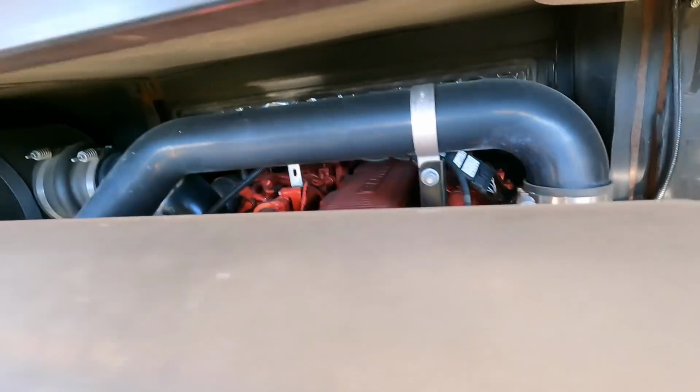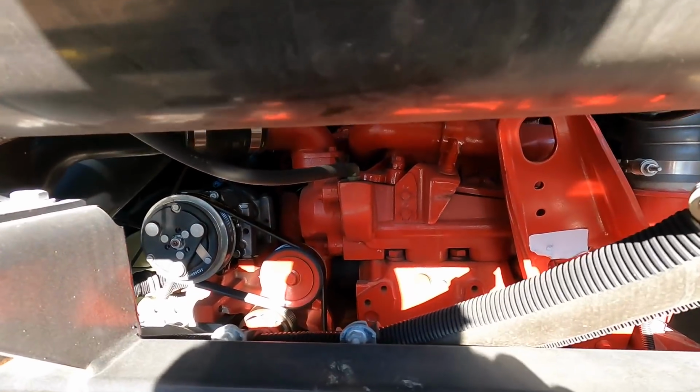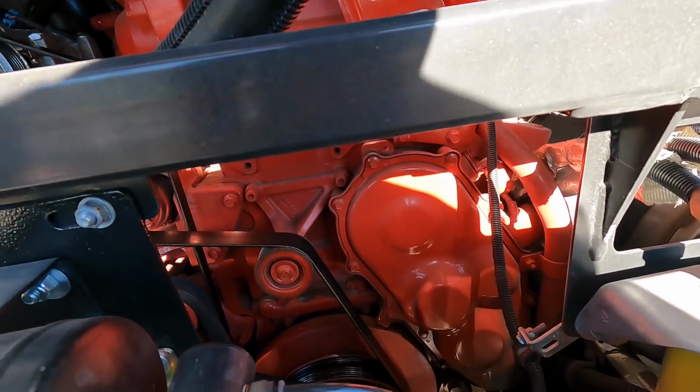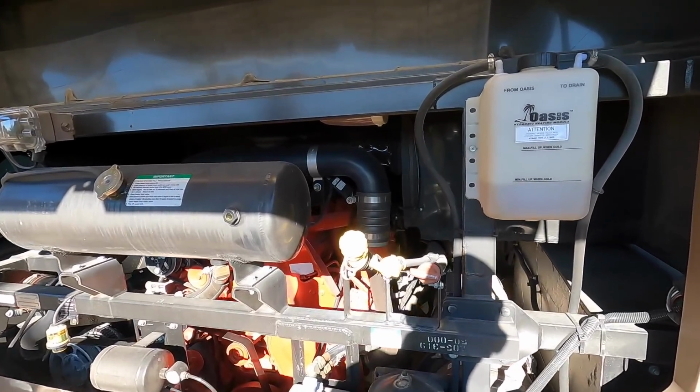Look at that. I don't know if you guys can see that. It just never ends. It's going all the way back there. It's gonna be hard for you guys to see, but here's the good stuff right here, folks. All right guys, now let's go look at the inside.